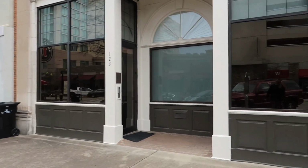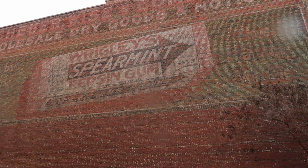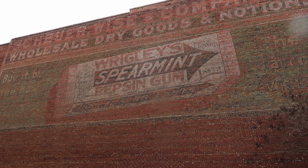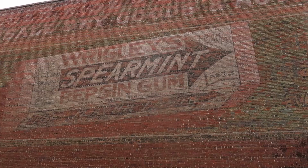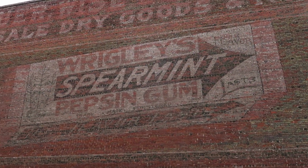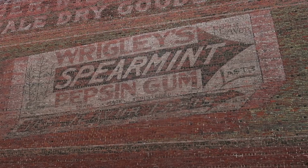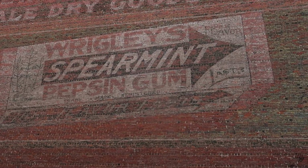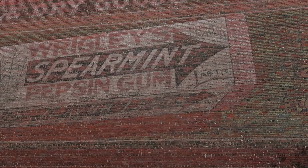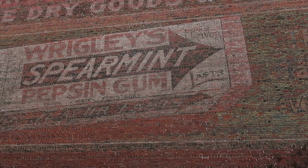A little history there. This building was constructed around the turn of the century, and it's got a faded Wrigley spearmint gum painting on the side of the wall here. Wonder how long ago that was painted there. It's faded quite a bit, but it's really cool. Love this old stuff.